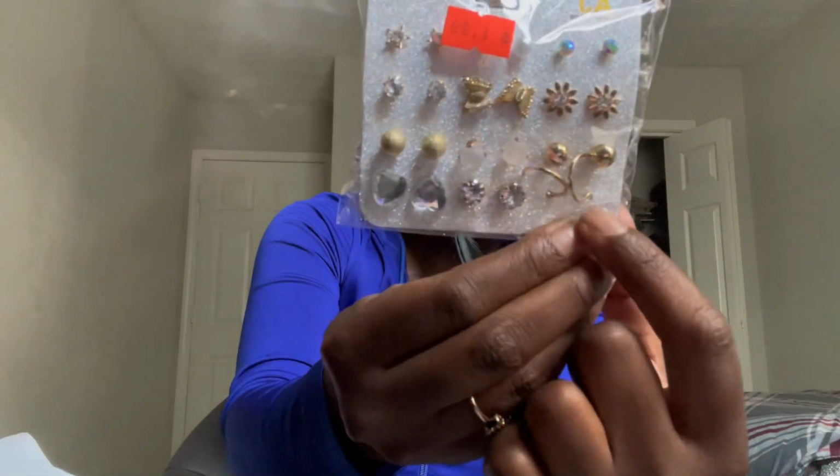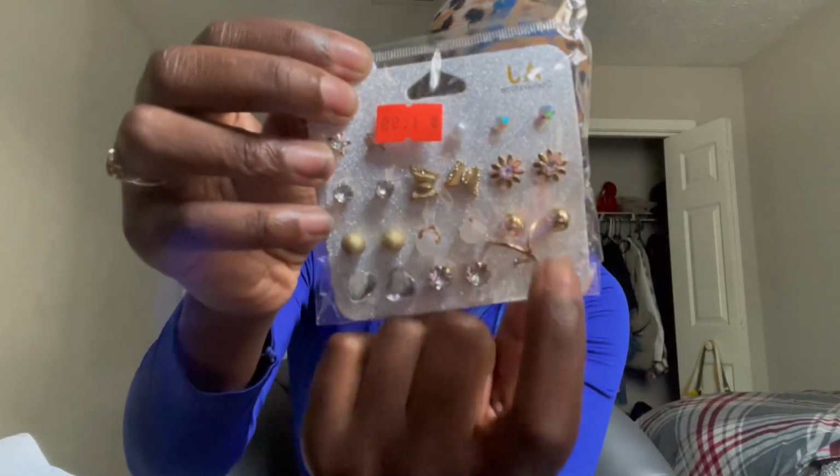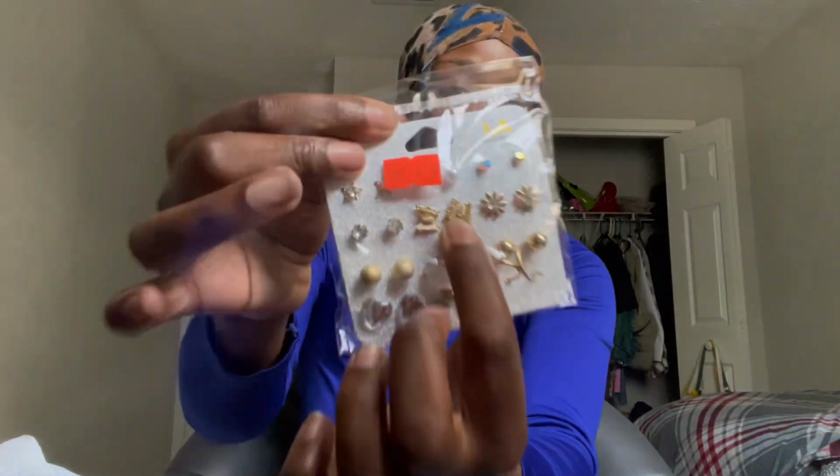And then I got some earrings. I got these earrings because I had this one right here on my nails, gonna get done tomorrow. But I got them because of this one. So this is how they look. This is the one that's in there. And yeah, they're cute. Ooh, y'all see the butterfly? Yeah.